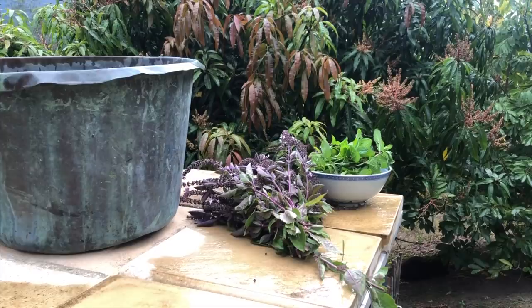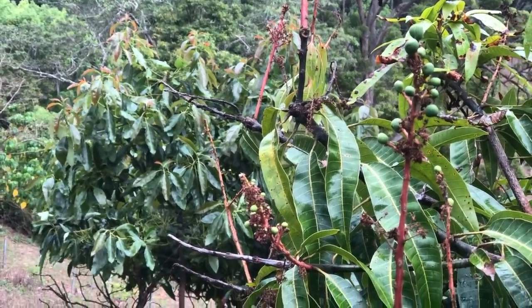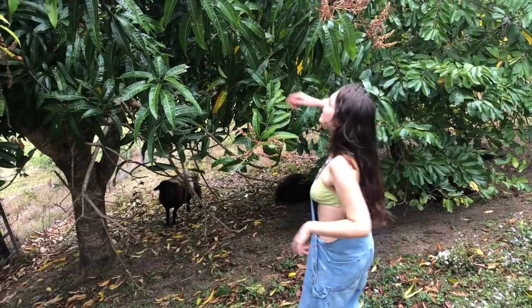The mango flowers have just started to fruit. But because there has been rain when they are so small, a lot have got knocked off, so we might not have that many mangoes this year.